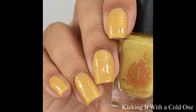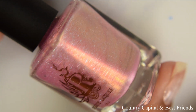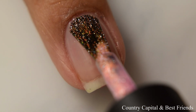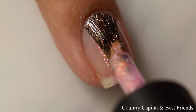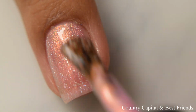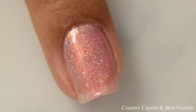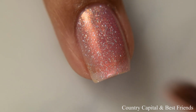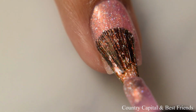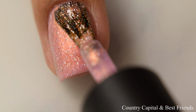Now next we have the Nashville exclusives. This is Country Capital and Best Friends, described as a bleached pink with gold and pink shimmer, soft holo flame, and holo flakes. Now, don't be mad at me, but on the site right now, this is out of stock. I know the Nashville exclusives were going to be limited to what she had on hand coming back from the expo, but I did ask Rachel and she said she's going to see if she can restock it. So fingers crossed on that one if you've missed it. And even if it's gone for good, it's still too pretty not to show you guys.